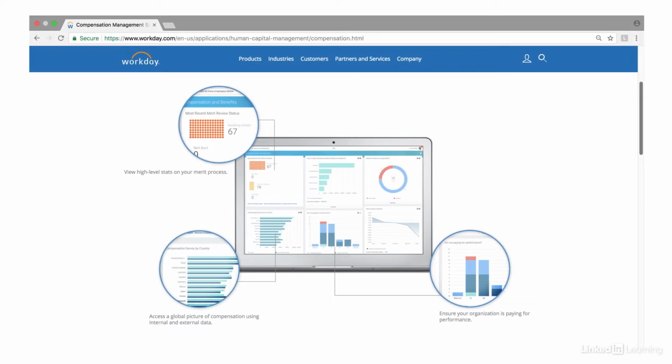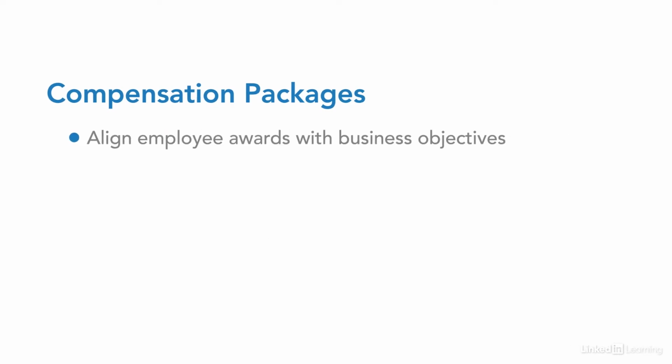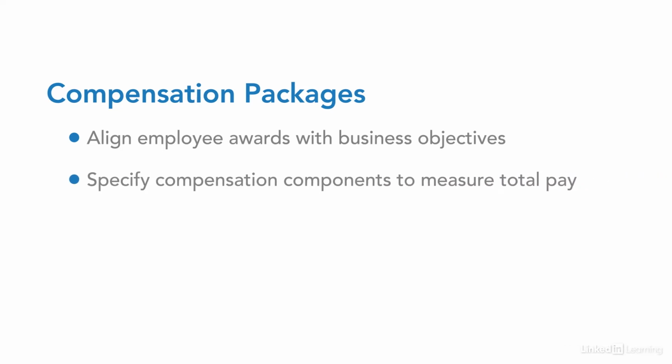An HRIS can allow a company to define compensation packages across all areas of an organization using just one system. An HRIS can help tailor compensation packages to company needs. For example, an HRIS allows you to align employee awards with business objectives and results. You can define packages, plans, and programs using data from the HRIS and the marketplace. Specify compensation components such as base pay, bonuses, allowances, and so on to measure total pay.